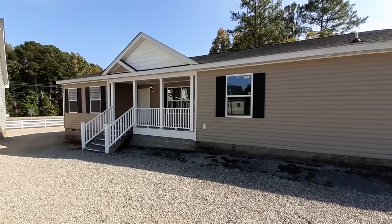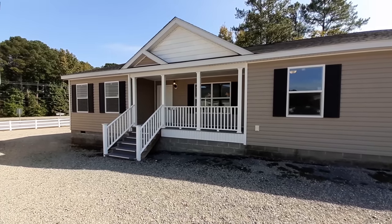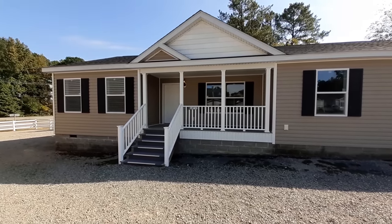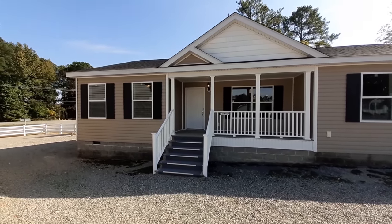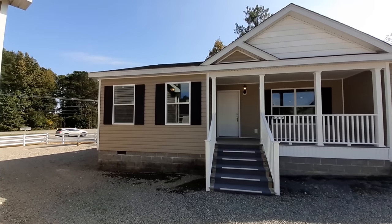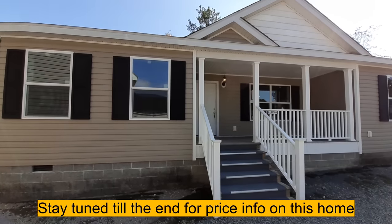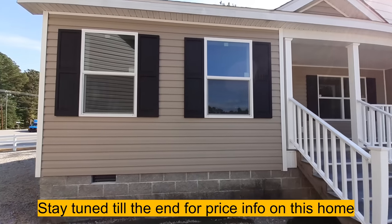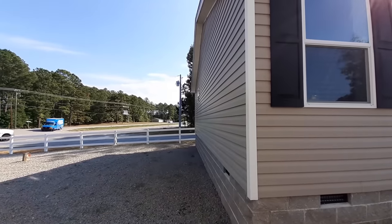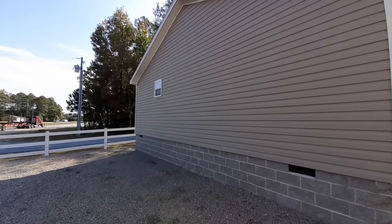So we got this really nice 1,700 square foot home called the Hampton. Now this one is in the single story version. You can get this with a 10-12 roof pitch and a 9-12 roof pitch and get yourself another 950 square foot added onto the home. With that, we are at Homes by Vanderbuilt in Sanford, North Carolina.